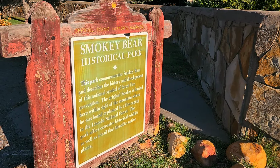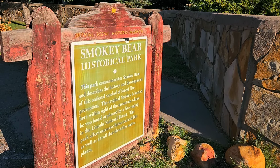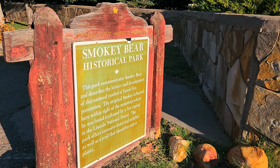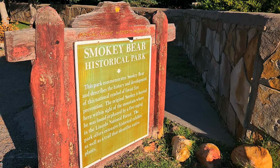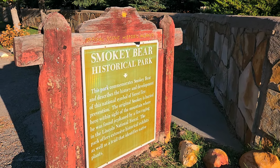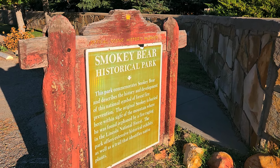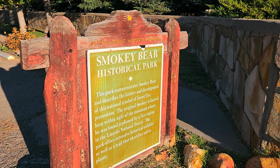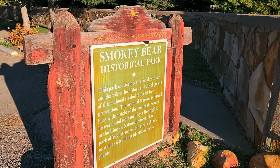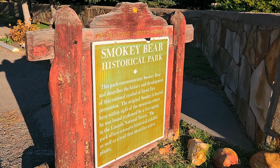Smokey Bear Historical Park. Now, a lot of people still say Smokey the Bear, but I don't think there's many people left that still say Smokey the Bear. It's Smokey Bear. This park commemorates Smokey Bear and describes the history and development of this national symbol of forest fire prevention. The original Smokey is buried here, within sight of the mountain where he was found. Orphaned by a fire raging in the Lincoln National Forest.